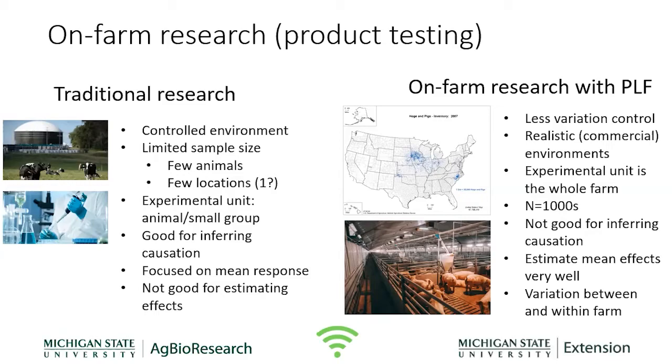So, comparing treatments at the broad level of region or country. And the key for this to work is that we need to be able to access all the data. We need to be able to link the data records from each farm to other data sets which are collected on farm and off farm, and that will help us build the statistical models to dissect all these effects.